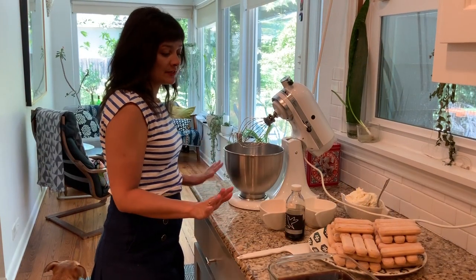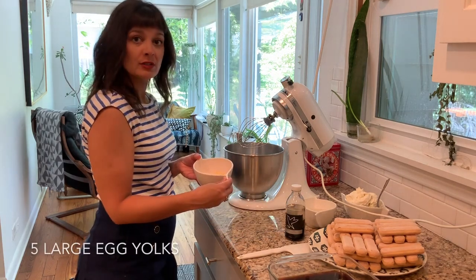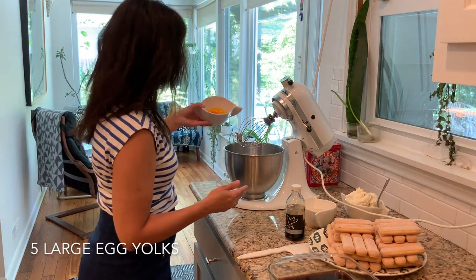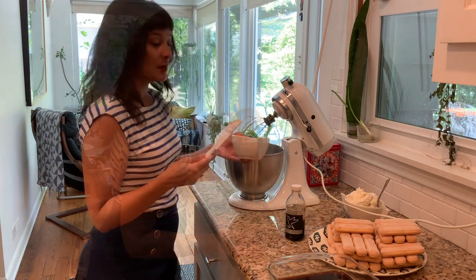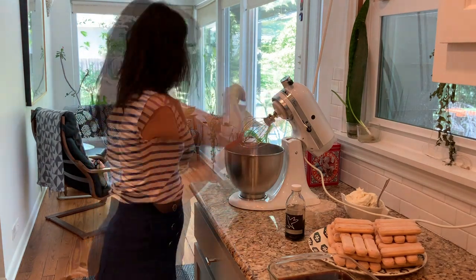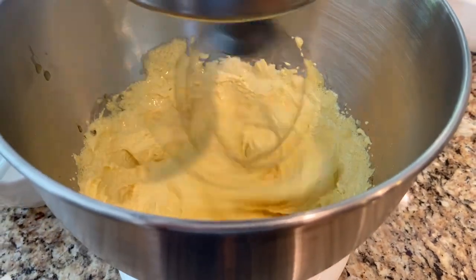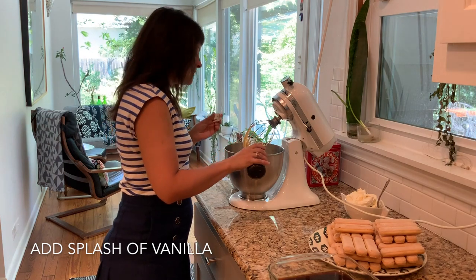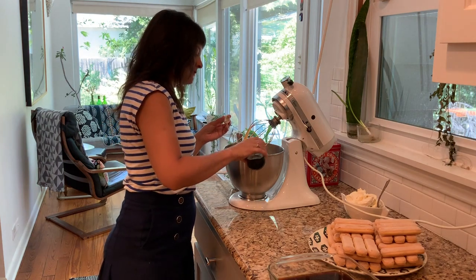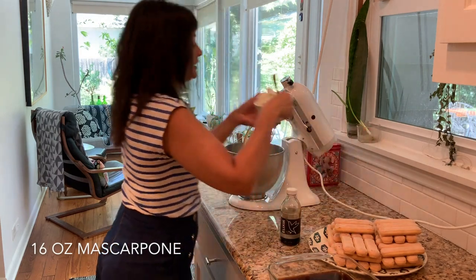So this is a pretty simple recipe, but most important thing, egg yolks. I'm using 5 large egg yolks, combining it with 175 grams of sugar. But I'm gonna add a splash of vanilla, thanks Emil, and 16 ounces of mascarpone cheese.